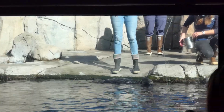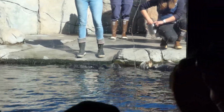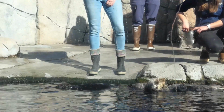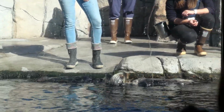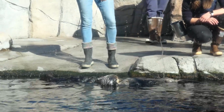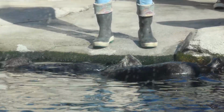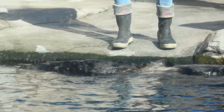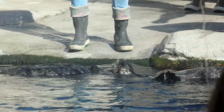Now our otters are going to be exhibiting something called stationing. So they start in one spot during every training and feeding session, so that way our trainers know exactly where they're going to be. They can start in those same spots every single time. On the right-hand side, the far right, we've got Ivy. In the middle, we have Rosa. And on the left-hand side, we have Selka.